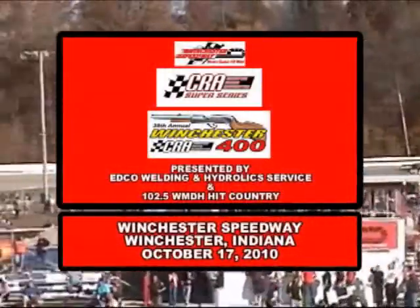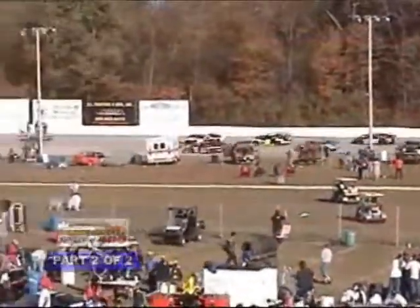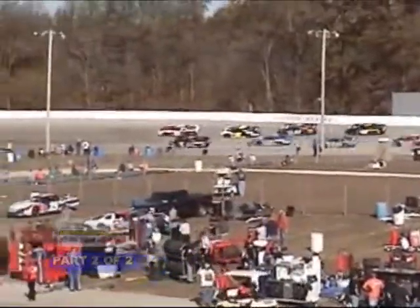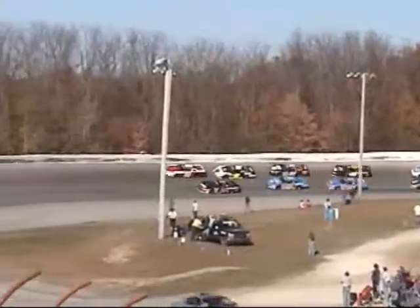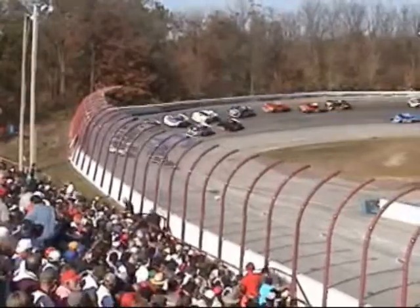214 laps in, the pace car drops off. 82 of Wilson leading, and with as good as his car's been on long runs, he might pull away. We go back to green. Let's see what Chase Elliott and Johnny Van Dorn have for him. Back to action we go.